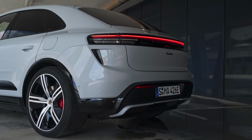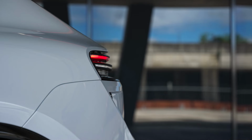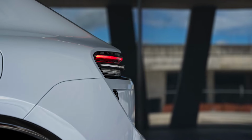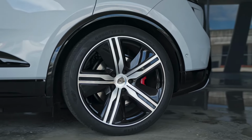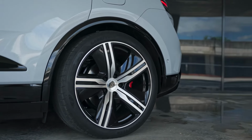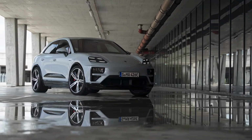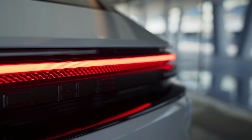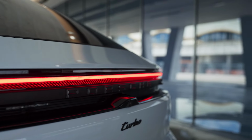10 years after its launch, the Porsche Macan is heading into its second generation, now in all-electric form. The new Macan is 4,784mm long and the wheelbase is 86mm longer than on the previous model. The headlights are divided into two parts, and the characteristic Porsche flyline forms a unit with the flat rear window, and all that gives this car so much presence on the road.